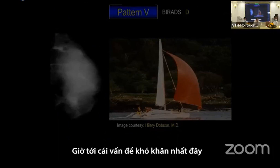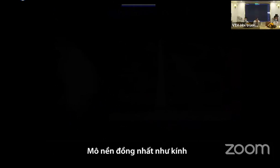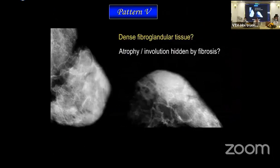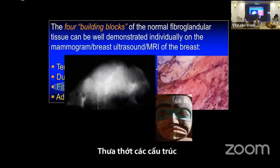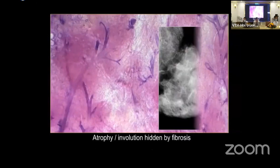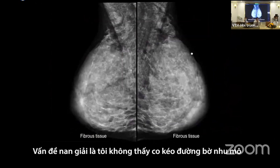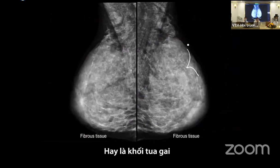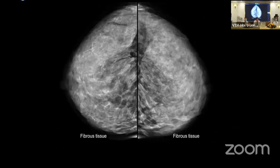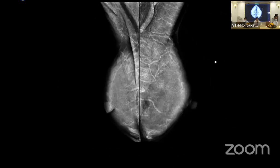Let's take the most troublesome, the BI-RADS D, the pattern 5. Homogeneous, ground glass-like, structureless. What's in it? Wintertime? Springtime? Don't know. Big problem. I don't see parenchymal contour retraction. I don't see bulge out. And I don't want to sign this. I need help. Now, help me. Please.